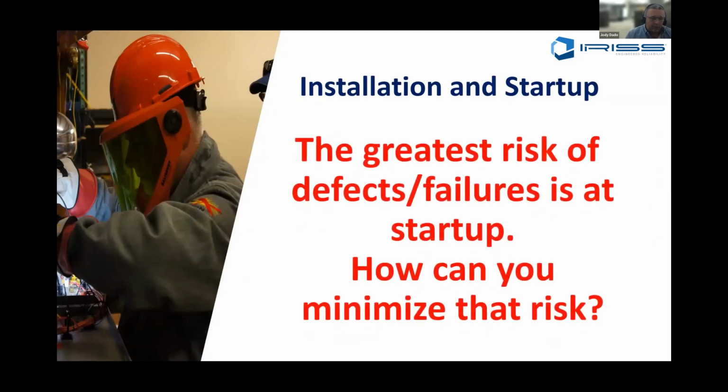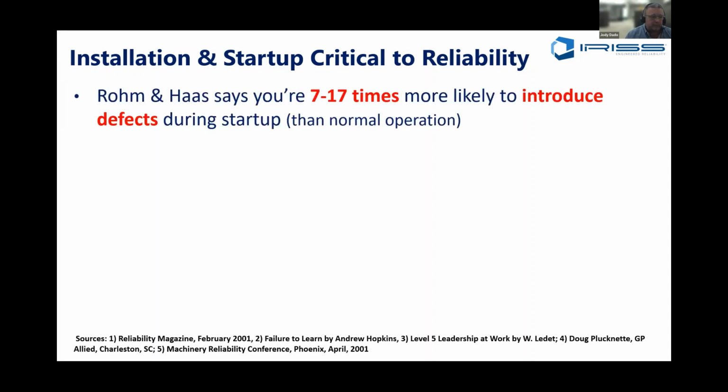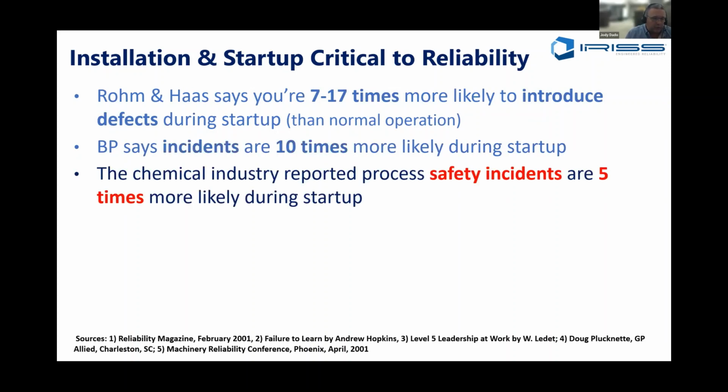The greatest risk of defects and failures is at startup. So how can we minimize that risk? The way we minimize that is to do fewer startups and not shut down equipment that's running fine. Rahman Hall says you're 7 to 17 times more likely to introduce defects during startup. BP says incidents are 10 times more likely during startup. The chemical industry reported process safety incidents are 5 times more likely during startup.